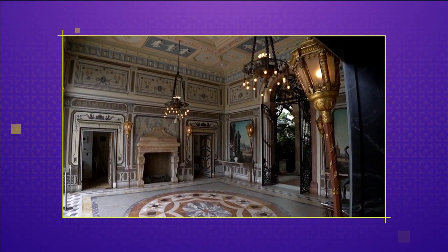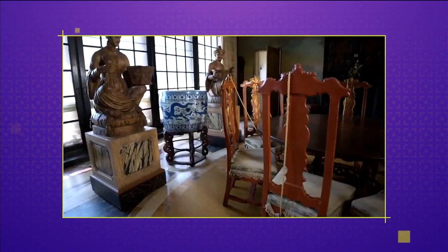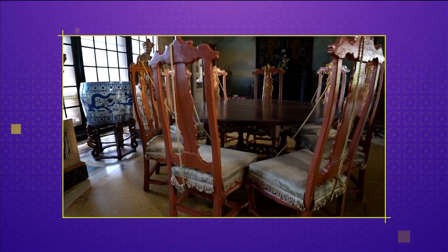So Vizcaya's first floor is all about entertainment and the public areas, while the upstairs is all about the private quarters and the bedrooms. Get ready to be inspired as we take you through some of the private quarters of this stately European-style villa on today's SoFlo Home Project.